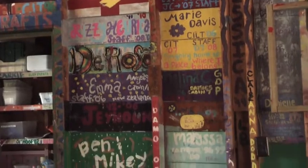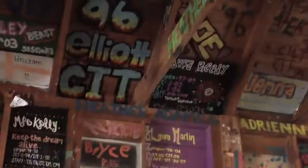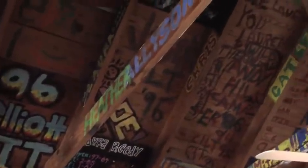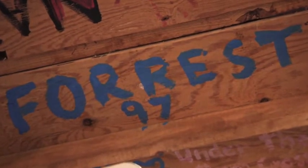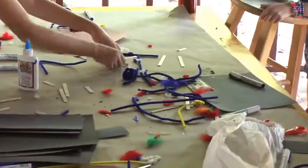best crafts. One of my favorite parts about Arts and Crafts is the Arts and Crafts building itself, because on the inside of Arts and Crafts there are blocks painted with counselors' names that date all the way back to the 70s. And I think it's a cool connection between old camp and new camp. It's also really cool for our campers to come in and see their own counselors' blocks, or to see a block that Forrest has up on the wall. And it's a really great way to connect camp throughout the years.